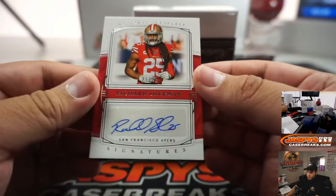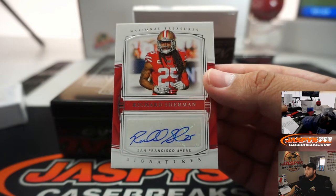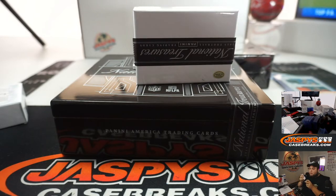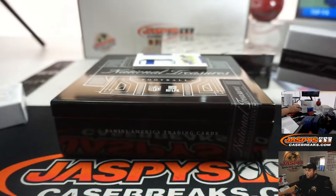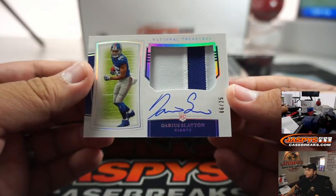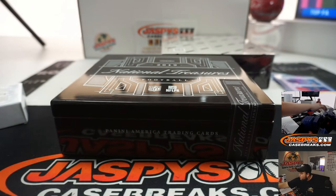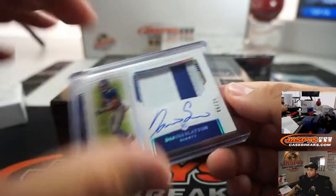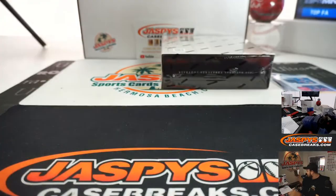We got a Richard Sherman. Ooh, look at that. That's nice. 25 out of 25, and that's a jersey number. eBay, 1 of 1. 49ers, going to Jeremy Tillman. And, ooh, very close, Indian. We got a Darius Slayton, 6 out of 25 RPA. Giants going to Simeon. All right, guys, last box. Good luck.